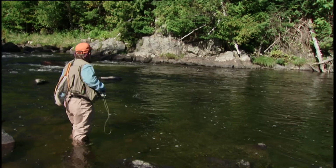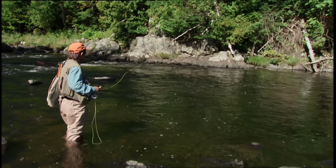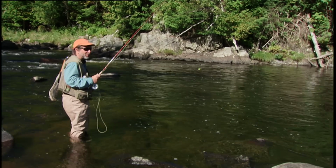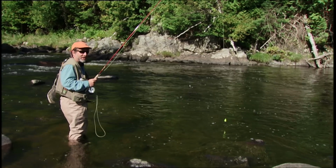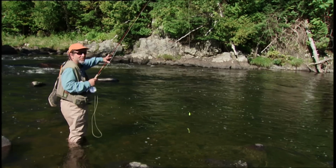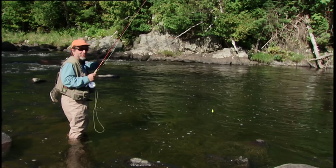A lot of people get overwhelmed with larger rivers this size and bigger, particularly people who are used to fishing on small streams. And it's really a matter of just looking at a pool very critically and seeing where the food's going to go and picking out the spots where you think the trout are going to be and where they're going to be feeding.